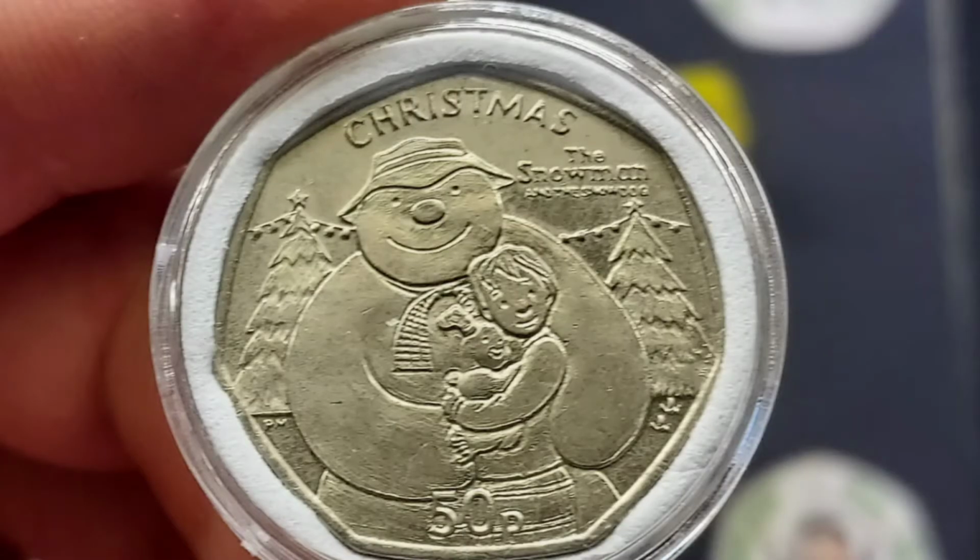The first coin then was an Isle of Man commemorative coin. We knew that number 1 and number 5 were both territories. Coin number 1 was the 2014 Christmas Snowman and the Snow Dog, an absolute beauty.